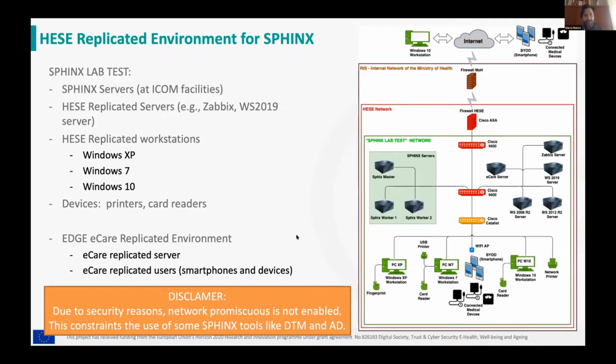What I outline in terms of the specificity for this use case is the deployment of the Edge eCare replicated environment. You remember what I introduced initially, that we have the remote patient monitoring system, which is working. Now what we did is make a replica of this system, and we replicate the server, which we can attack as much as we want. We are also replicating the users with smartphones and devices. And for SPHINX, we will be bringing simulators, which will be generating data as if they were normal users.